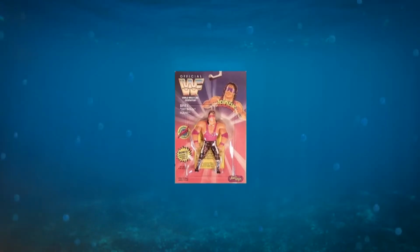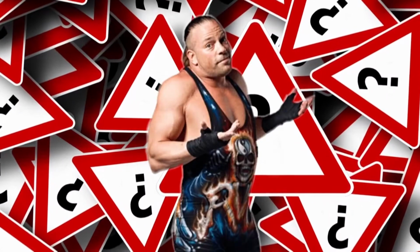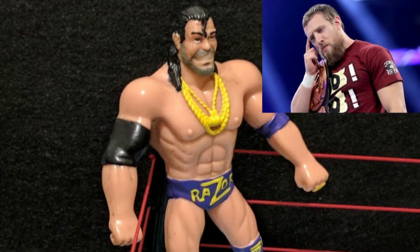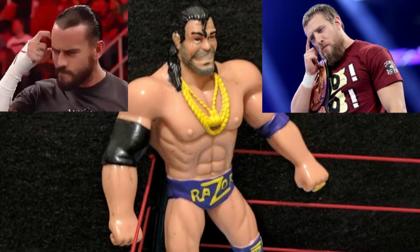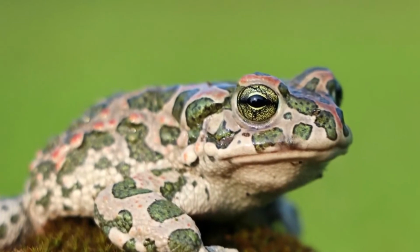So before we dive into the WWF Bendems toy line proper, we gotta find out what exactly a Bendem is. Is it just molded rubber over a metal wire frame? Or is there more underneath? Well, like a 7th grade science class, let's dissect one and find out.